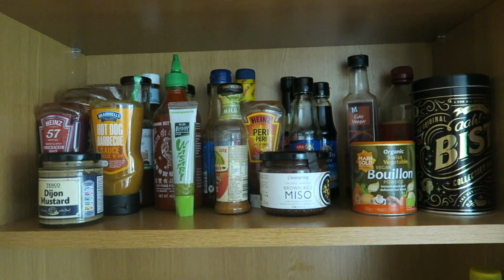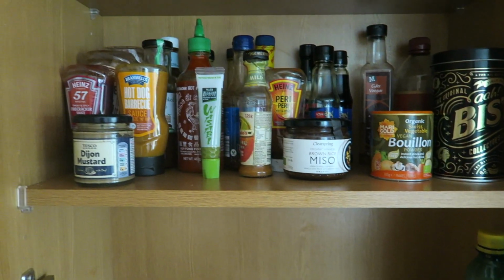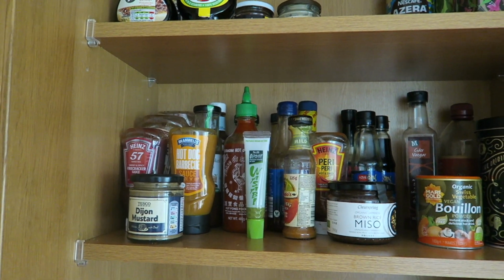So yeah, let's move on and get this done. So this is where we're at with the condiments and the top shelf. I just basically moved the shelf up. I didn't realise you could do that, but obviously most shelves have that ability.